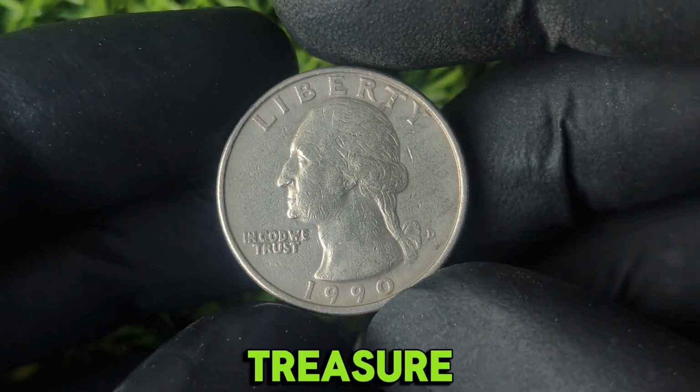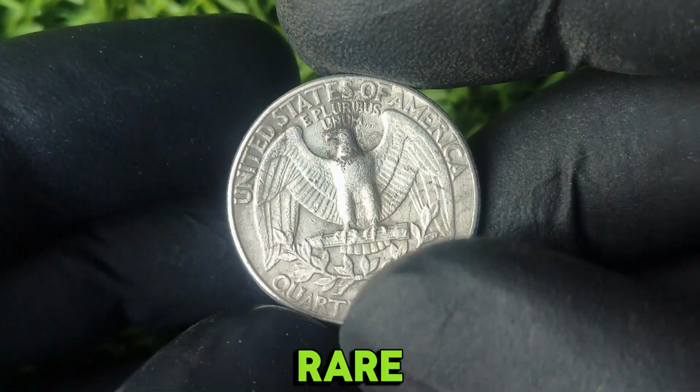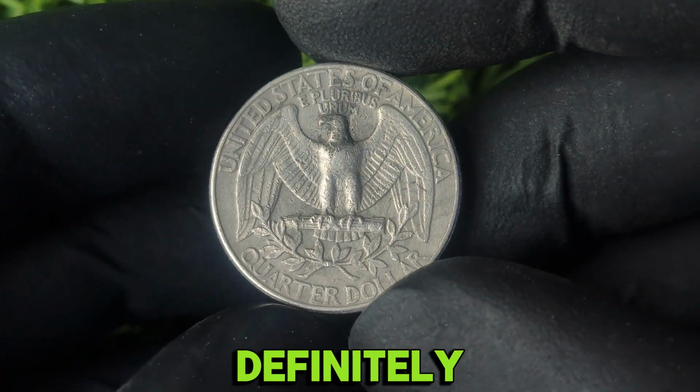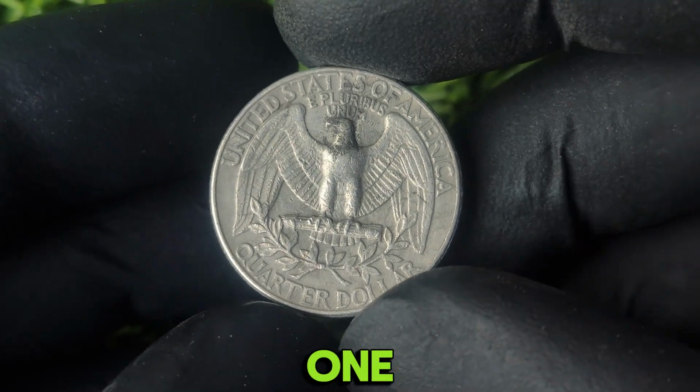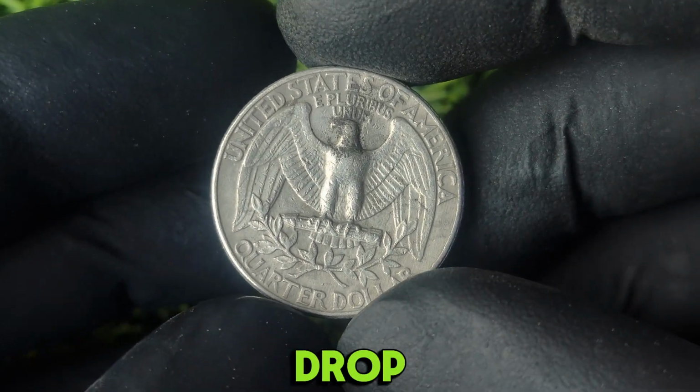That's it for today's treasure hunt. While the $1.8 million price tag might be a stretch, rare 1990D quarters definitely exist, and you just might be holding one.